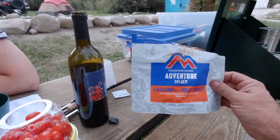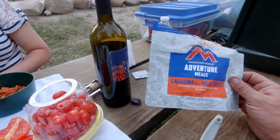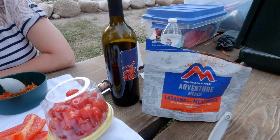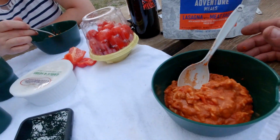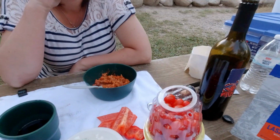Okay, so tonight we have the lasagna with meat sauce. Again, super easy preparation. 12 fluid ounces, or about 1.5 cups, of boiling water. Dump it in here and stir it up. Wait 5 minutes. Stir it up. Wait 4 minutes, and it's ready to serve. And this is the final outcome.